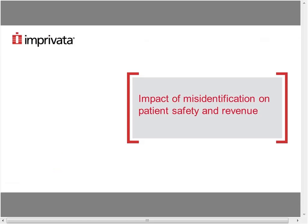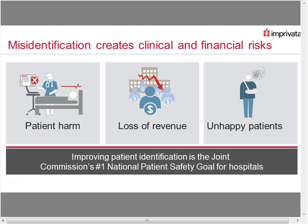So now that we have an appreciation for the problem of patient matching, let's turn briefly to some of the implications of these errors. Generally, we think of two categories of implications, clinical and financial. With respect to clinical consequences, misidentification can result in patient harm. Some evidence of this, the ECRI Institute analyzed over 7,000 misidentification events and found that 9% of those events resulted in some level of harm to patients.